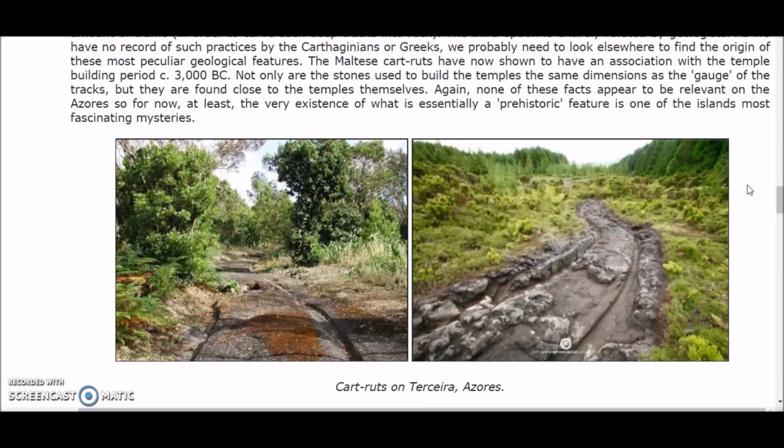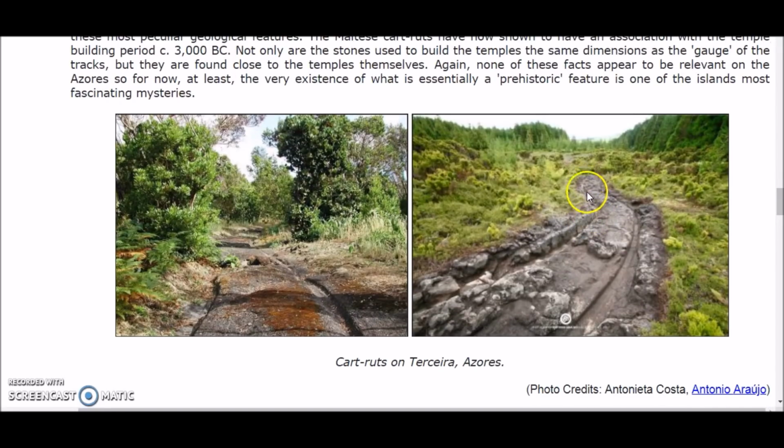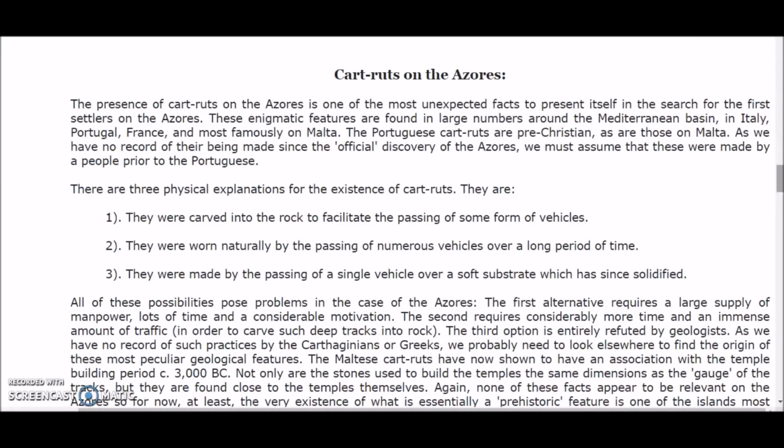But I think one of the most fascinating things about the Azores is we have these what are called cart ruts that are cut all the way through the rocks, and I don't think there is any really good explanation for these. Maybe we are just looking at it through our modern way of thinking. Maybe that's why we haven't come up with a good answer for these. But right into the rock, and let me just do a little reading. The presence of cart ruts on the Azores is one of the most unexpected facts to present itself in the search for the first settlers on the Azores.